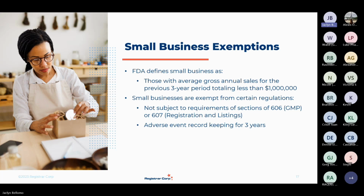FDA will take into account small businesses and provide some flexibility for simplified requirements or exemptions. FDA defines a small business as one with average gross annual sales in the US for the previous 3-year period totaling less than $1 million. Small businesses are exempt from certain regulations, so they're not subject to the requirements of Section 606 or 607, meaning GMP or registration and listing, and they will only be required to maintain adverse event records for 3 years. These exemptions are intended to help make sure that small businesses are able to grow in the United States and then have the ability to keep growing.